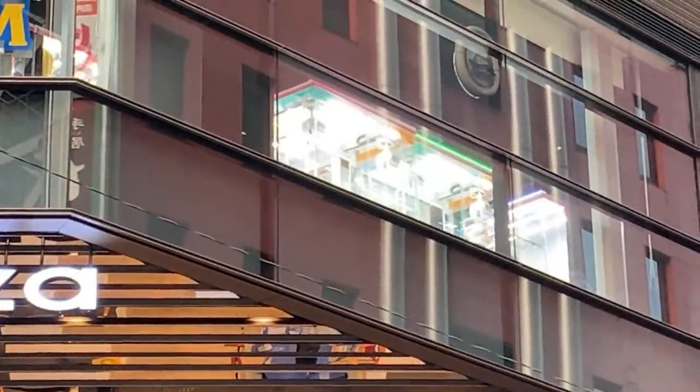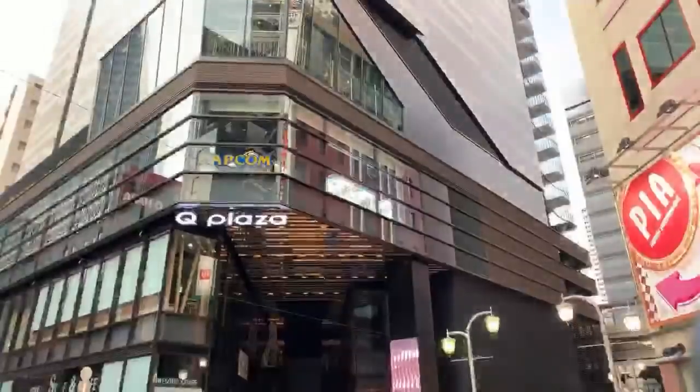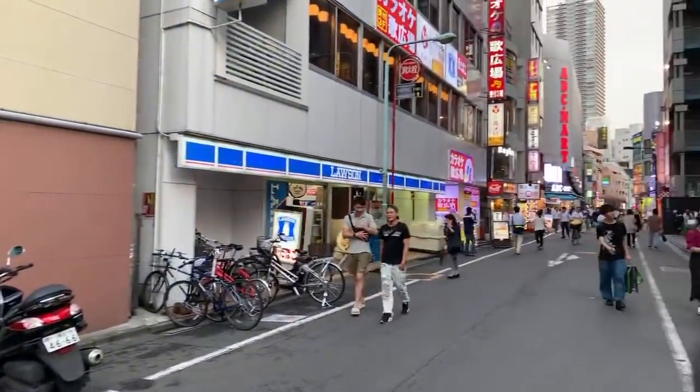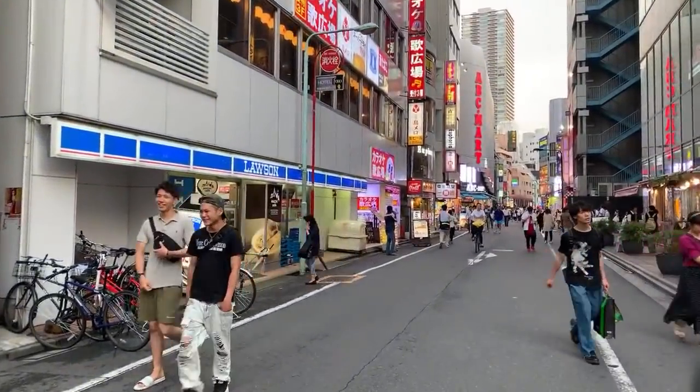Okay, Super Potato. It's a game center. They put the gachapon already on the second floor, all gachapon. Brand new. Say it properly. Gachapon. There's nothing proper about that. Gachapon.